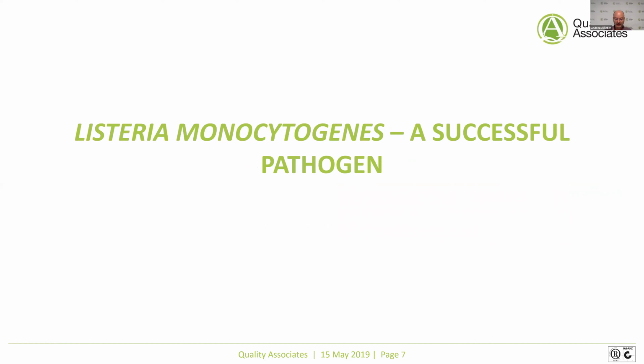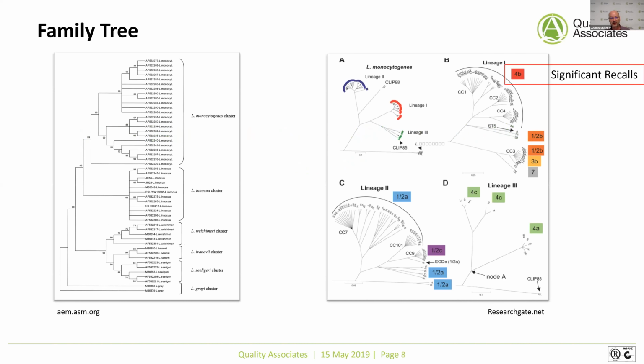So let's have a look at the success of Listeria monocytogenes and why it is such an issue. So first of all, on the left, you've got the family tree. So Listeria mono is not the only Listeria organism. There are other species, 5 other ones in fact, but Listeria mono is not just one organism. There are lots of different variants of that.